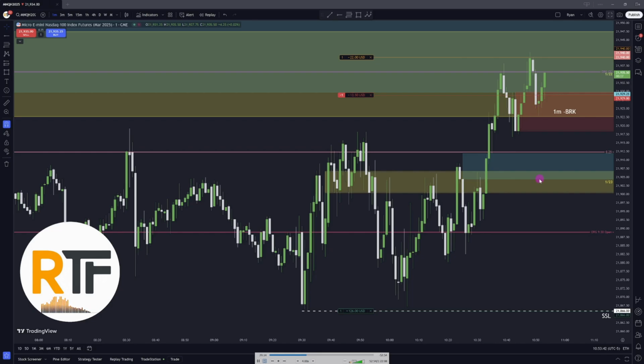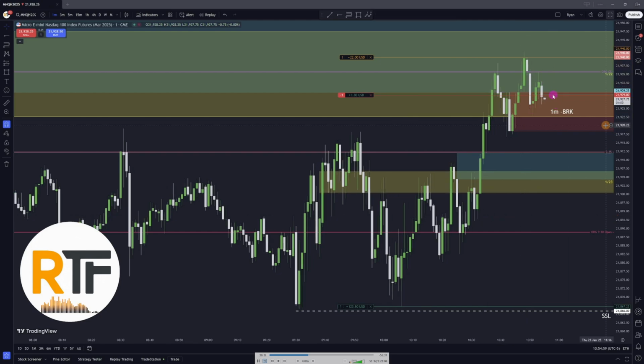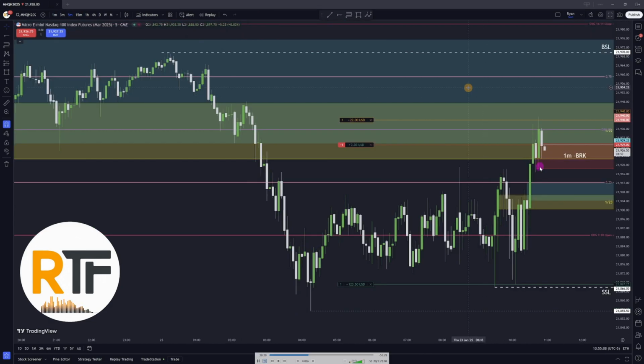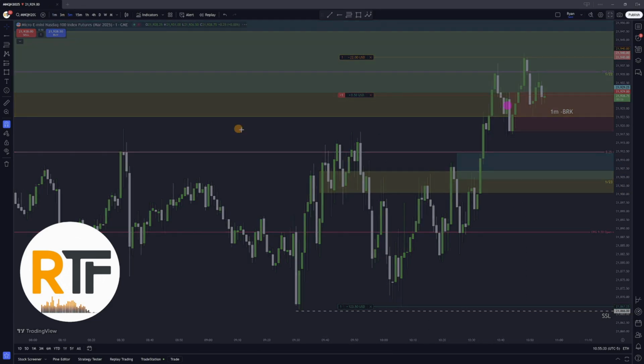Plus, it didn't really create the displacement below that breaker. I want to see price go below the breaker, but it's kind of just staying in the upper half, so I did not like that at all. Instead of a breaker, this could just be a bullish order block. Now I do have my eyes on the fair value gap here, and I want this to drive down lower. I want it to just shoot down and create some displacement and get below this order block slash breaker.